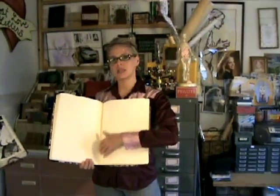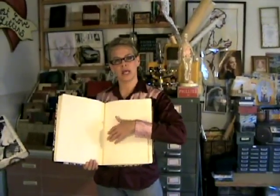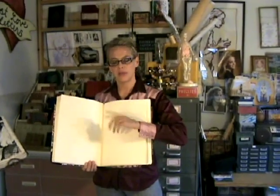But I'm saving this because maybe I can think of something that I want to do that's more like an illuminated manuscript. I've been thinking about that, like harvesting my written journal.